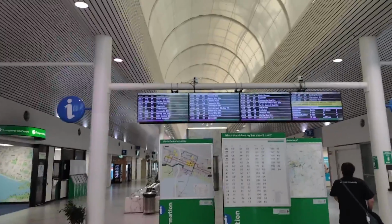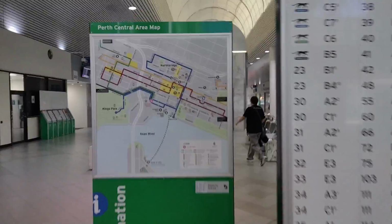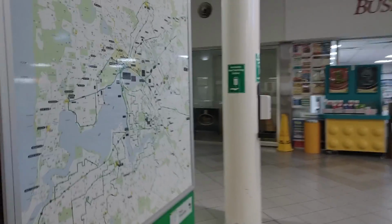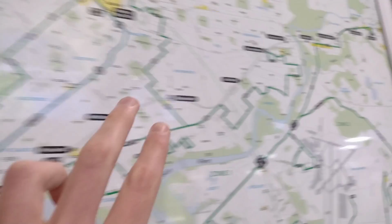Now if you come inside, you can see the seating and screen displays right here with a massive list of all the stands and routes, and a cat map as well, including the purple cat and the green cat and blue cat which come to this bus station, and also the ferry route. And then this is the overall map, and you can see there are services up to Morley, rather a lot of them, including the very busy 950 route.